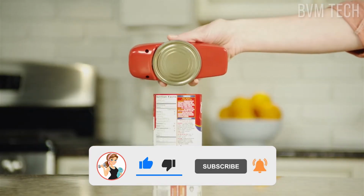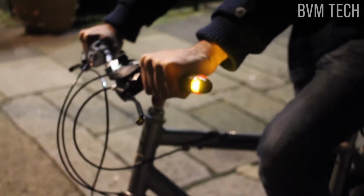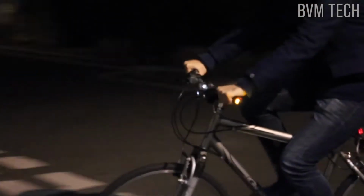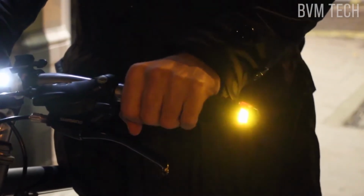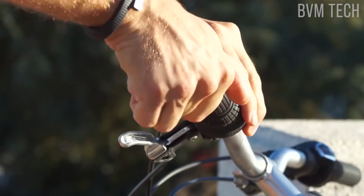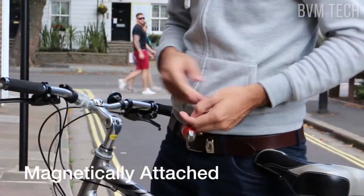Number 7. Wing light indicators. If you're fond of cycling, then this light will be helpful for you. A small light is blinking always and it will help you to indicate your turning during cycling. To avoid accidents, this is a useful assistant. It looks cool and you can set this light on your cycle's handle easily, which will help you to confirm you're cycling safely at night.